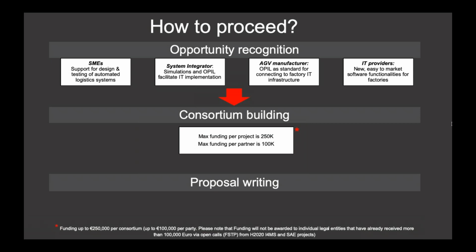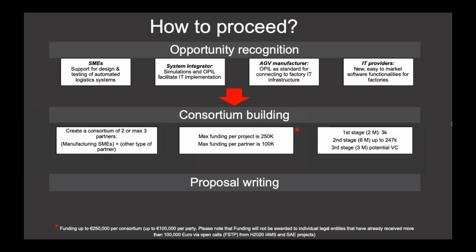The consortium building, this is important because I said before, €250,000. So now we're going to narrow down the number, or maybe just specify how it goes in between the consortium partners. So €250,000, that's a maximum amount for the entire consortium, and that's quite a high grant. We can't go much higher, no further than that. We can go lower, obviously, if you don't need all this money. And then another limitation is that none of the partners in your consortium can get more than 100,000 euros.